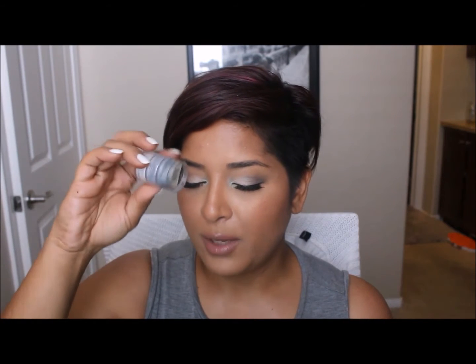And then this one right here, these are from Blue Cross Beauty, if I'm not mistaken. Yeah, and they're just little stackable pigments, so I'm going to keep that. I have another e.l.f. baked eyeshadow. I'm getting rid of this. I'm not a fan.